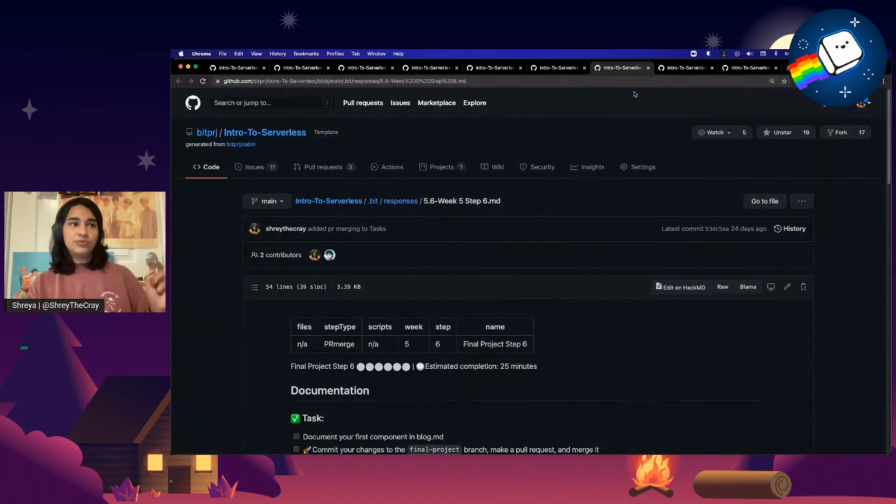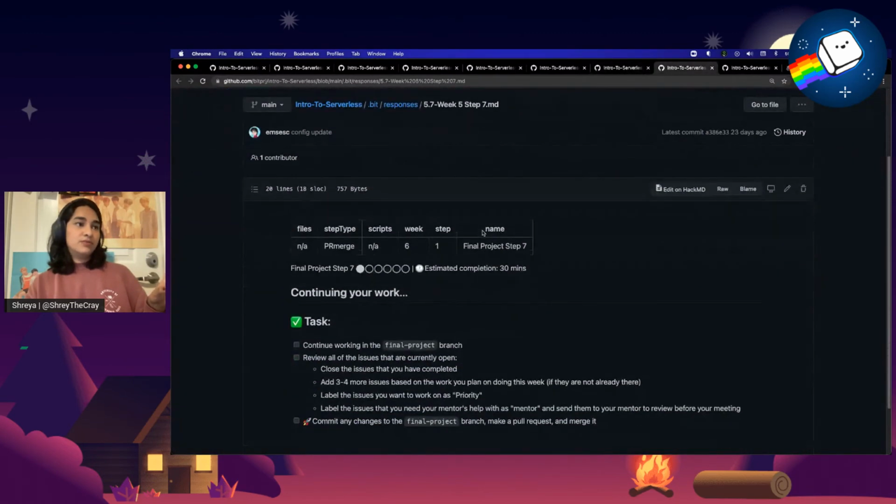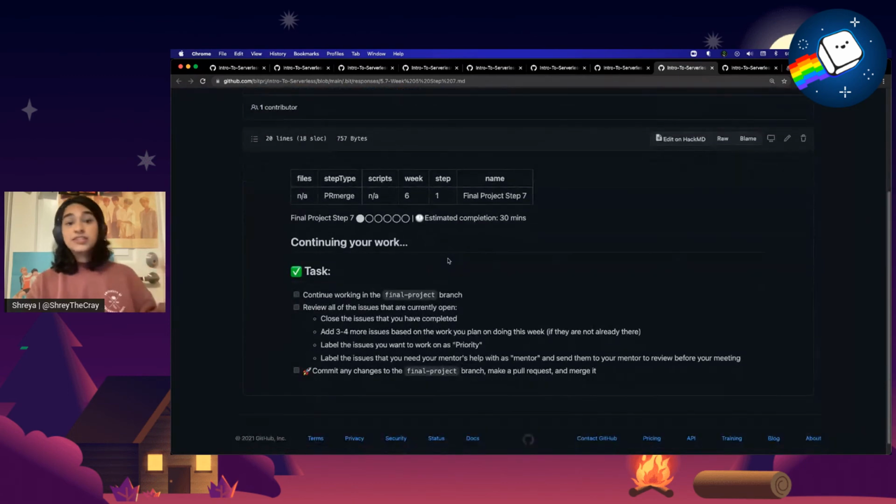I'm not going to go too much into detail, but I thought that was the last step. That is not the last step. There's a step 7, which is continuing your work, obviously. Develop your first component, document it, and then continue the rest of your project. Look at your schedule, change your schedule dates if you have to, and just keep developing your projects.